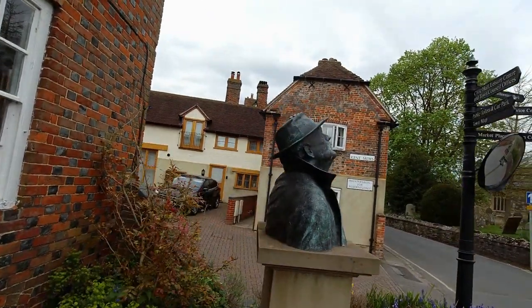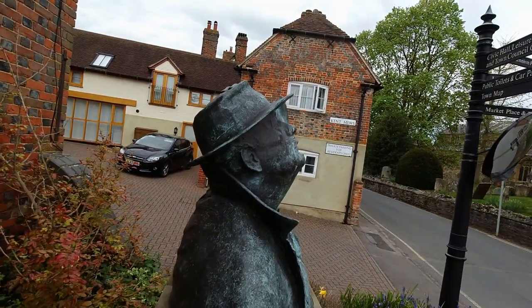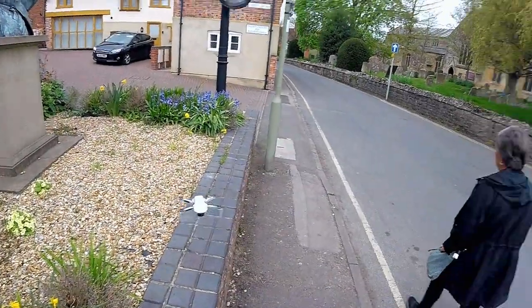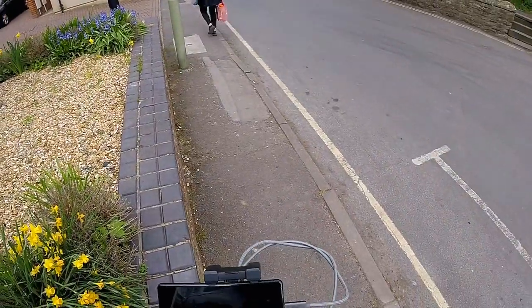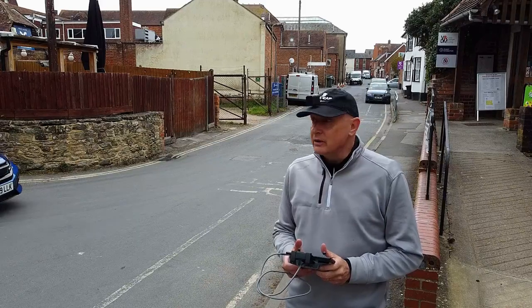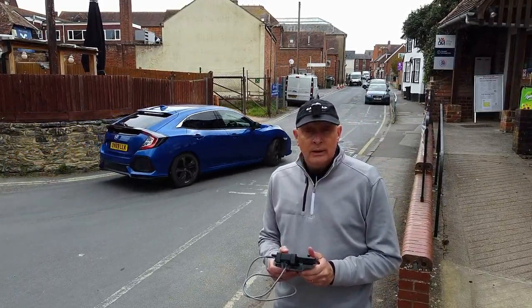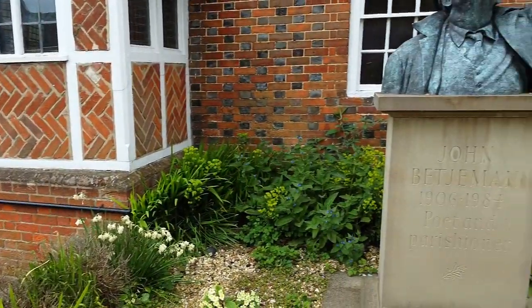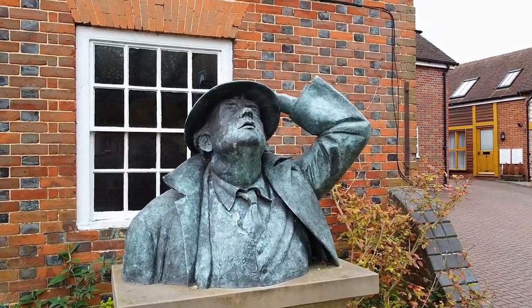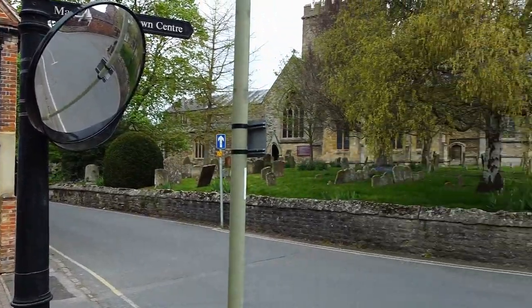It's free to get into, but they do like donations. Have a little wander around that in a moment. But in the meantime, I think the sky beckons. Fly around, give you an idea of my location in Wantage. John Betjeman there is kind of looking up. Wonder what he can see. Let's go and find out, shall we?